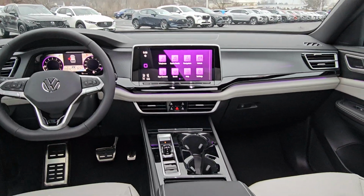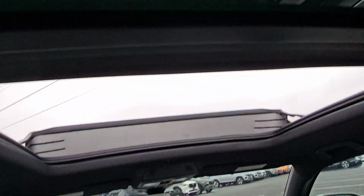Here's a look up to the front. Instrument cluster, center console right there, and a look up here. I'm going to go ahead and shut this door here. The leg room back here is unmatched. I am telling you what, this seat does recline as well.